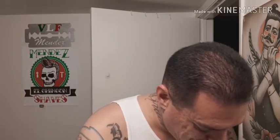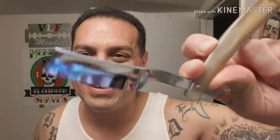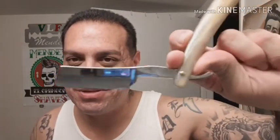Let me clean my blade here and show you guys my beautiful blade, the Wade & Butcher Celebrated blade. Very shiny finish to this blade. It's from my brother Lux Shaves on Instagram, his name is Abraham on West Coast Shaving. If you guys know him, he does excellent videos. Well, he did. I haven't seen him around lately, so I don't know if he's ever going to come back, but that's from him. Gave me a great deal on that Wade & Butcher.